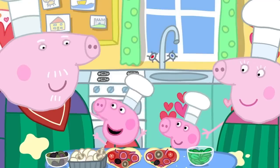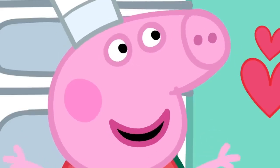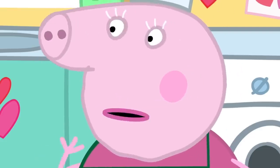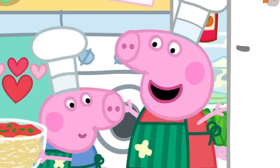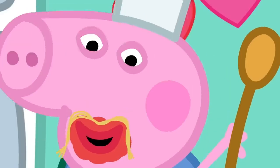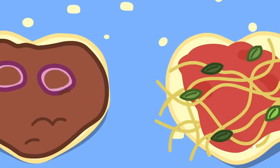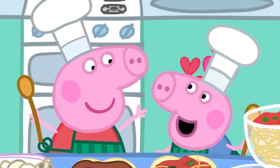I know how to make the pizzas even more special. We can add Mummy and Daddy Pig's favorite foods. Good idea, Peppa. What are their favorite foods? Spaghetti and chocolate cake. We should make pizzas look like Mummy and Daddy. Peppa and George make faces with the pizza toppings.